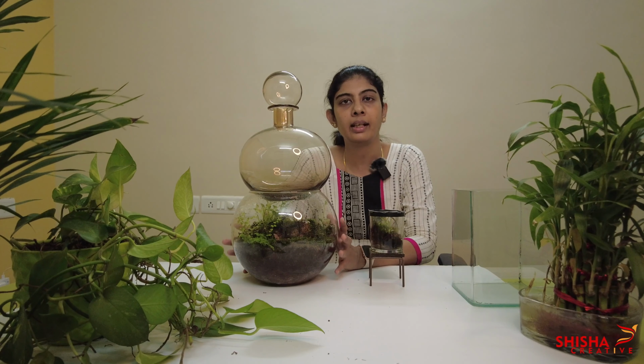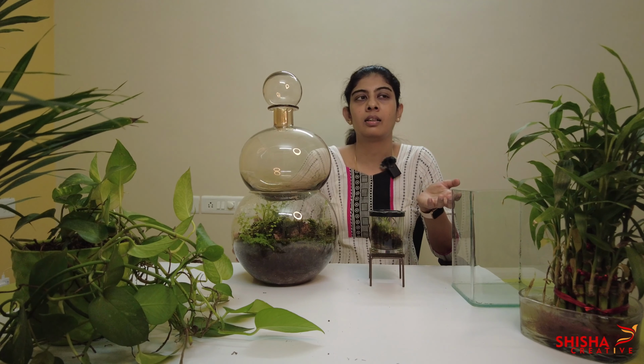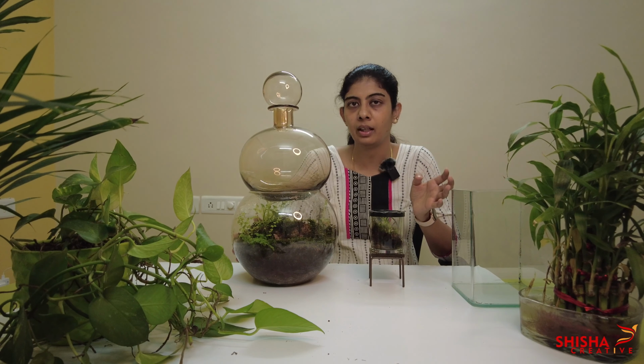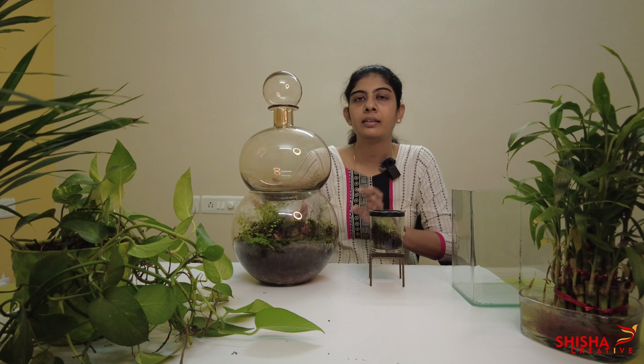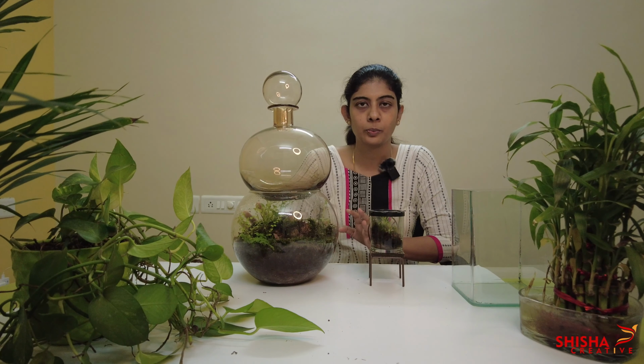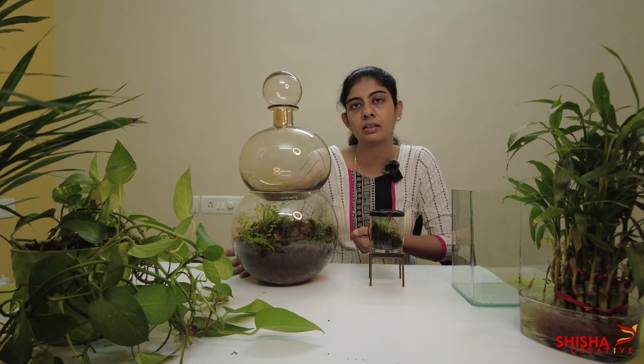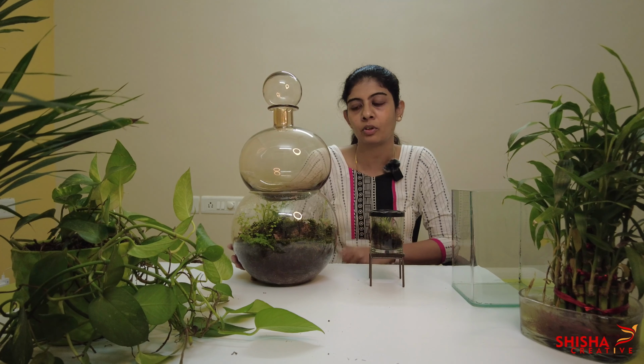It is best to get the lights that are available for plants, which are around 200 to 300 rupees, and 8 hours a day for terrariums should do. You can either switch it on and off, or you can have a timer set for the lights.